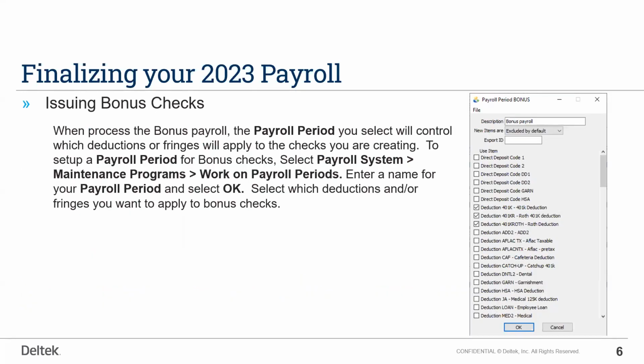When you're issuing your bonus payroll, it is recommended you have a payroll period for bonus. This allows you to decide whether it's going to be a direct deposited check or a live check, which deductions would apply, and if you scroll down further, which fringes would also apply. So you may not have all of your deductions held out on this bonus run, and this is where you can come in and change exactly what is going to be calculated when you run this payroll period without having to change the setup in your employee's master.